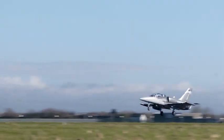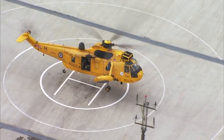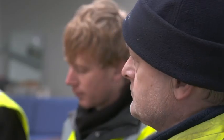As a little lad, you go, mum, mum, mum, can I have an Airfix kit? Bloody fantastic. From legendary lifesavers to Edwardian flying machines. I've been told I can only fly it as high as I'm prepared to fall. But it can be an unpredictable business. If we have a catastrophic failure, then come and try and rescue us.